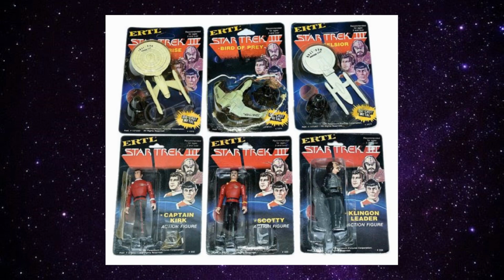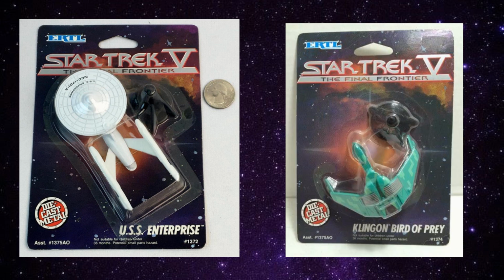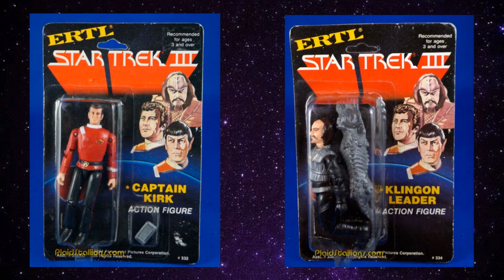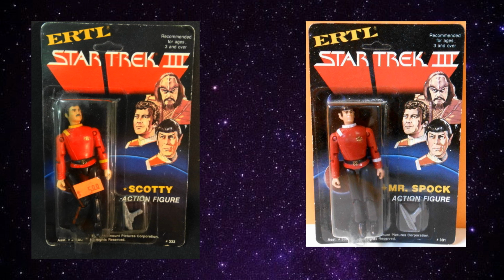Anyway, next up is the Ertl line of toys. You've got the Enterprise. You got the Klingon Bird of Prey. And Ertl also made a few years earlier for Star Trek 3 some of these figures and ships as well, which I managed to actually get my hands on. They have Kirk, which I've had for a while now, out of the package. You got Krug with his little Klingon Targ there. Got Scotty and Spock, of course.